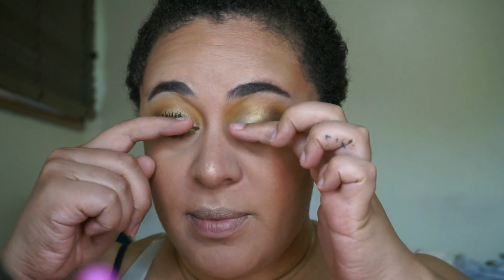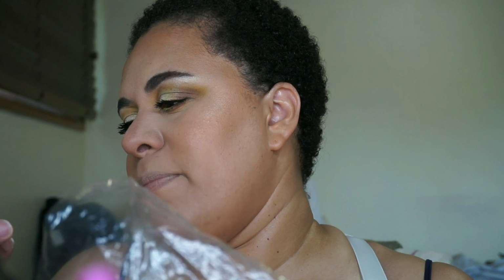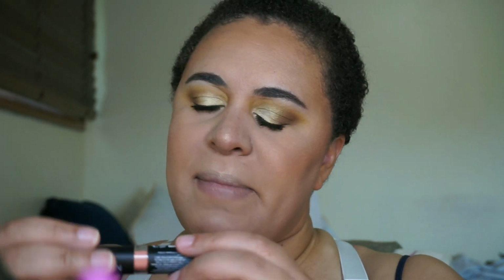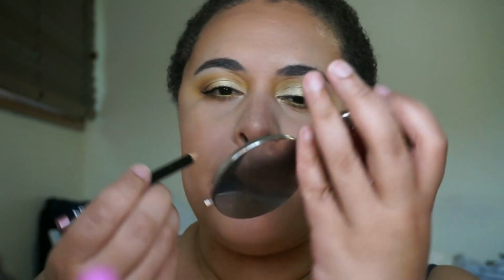Alright, so I decided not to use the setting spray right now. I forgot I have to do my lips. So I have my little bag of my go-to nudes. I'm going to be using this lip crayon or lip pencil in the shade Beige from NYX. And I'm also going to be taking their NYX matte lipstick in, what shade is this? In Shy, which is a very nude lipstick too.